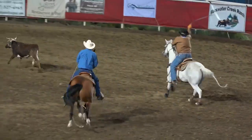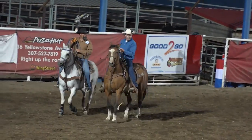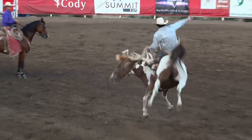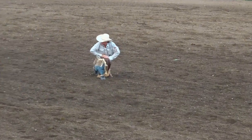Rimrock Ranch owner Gary Fales is a regular in the team roping. I thought we were going to do it, man. I mean, we had it going. No silver buckle tonight, but this champion roper has won plenty. Cody's a cowboy town through and through, with a rich history.